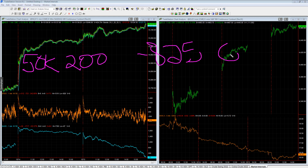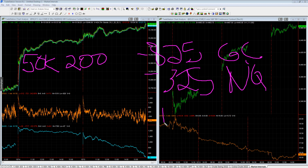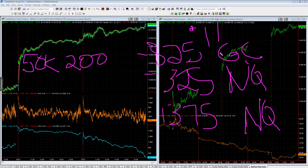That's our counter trend 3 gold, minus 325 in gap continuation NASDAQ, and then plus 1375 in Cobra 3 NASDAQ. So 3 trades, 1 out of 3. The beauty of this is when you have bigger winners, you can have 1 winner out of 3 trades, 1 winner, 2 losers, and still be up on the day.